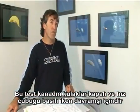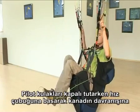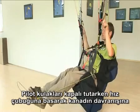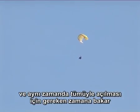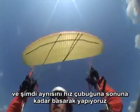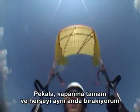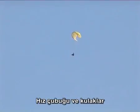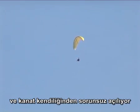This test is to see the behaviour of a wing with big ears and accelerator. The pilot tests the behaviour of the wing during maintained big ears and accelerator, and also the time taken to open completely. Now we're doing the same, but with the full speed accelerator. Okay, the collapse, and I release everything at the same time. Accelerator and big ears. And at this time the glider is reopening by itself without a problem.